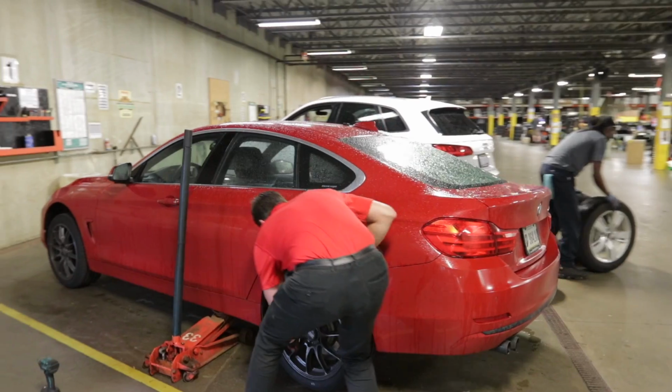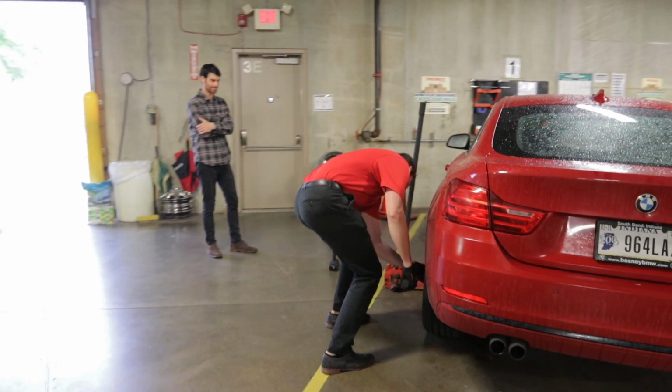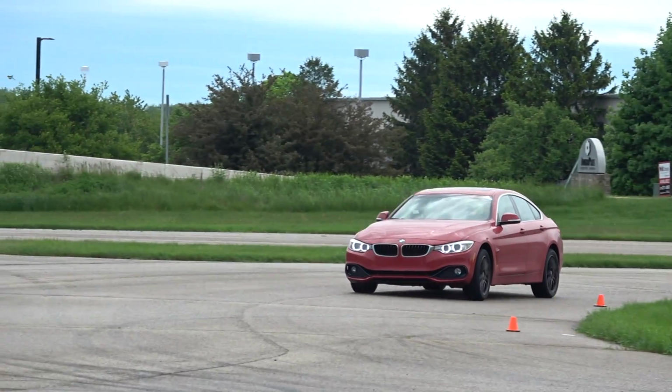I've seen this place on video so many times, but now we're out in South Bend, Indiana at the Tire Rack test track, and I'm gonna go out and do some test laps in their 330i, which are the test cars that they use for all their tires. So when you go out and you see the comparisons on their website, and they've got videos, these are the cars they're driving.